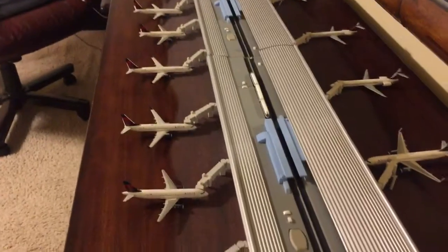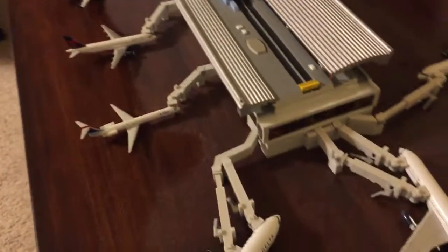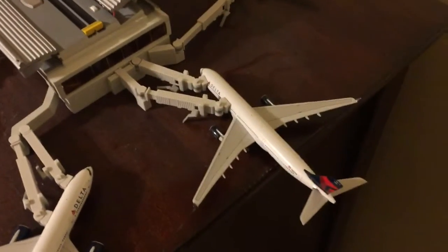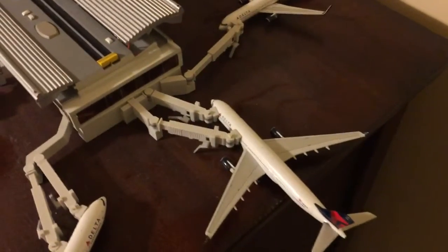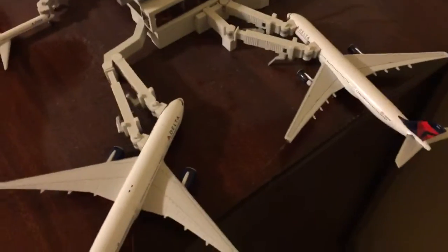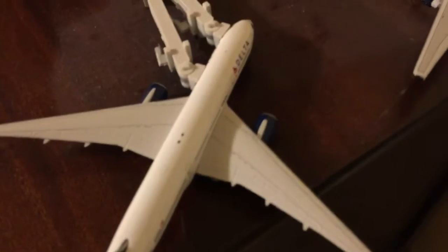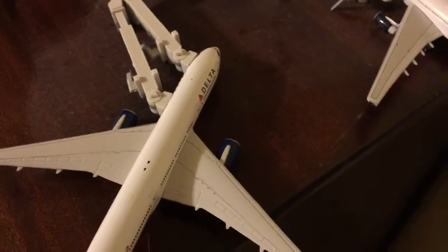Time for the monthly Delta Airlines airport, with all airlines operations based out of Atlanta. I actually have a few planes here at this airport that are no longer operating, such as the 747. I got rid of that because it's retired and no longer flying out of Atlanta. So for wide body planes here, I've got the 777-200LR, the A330, and the 767.